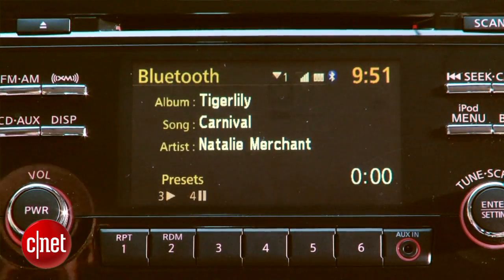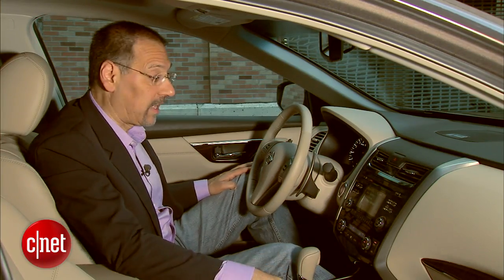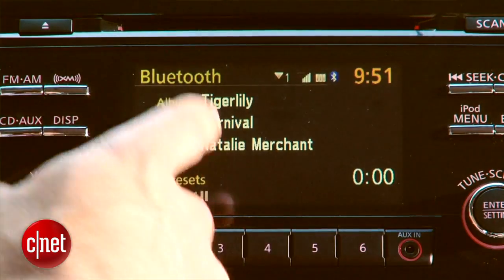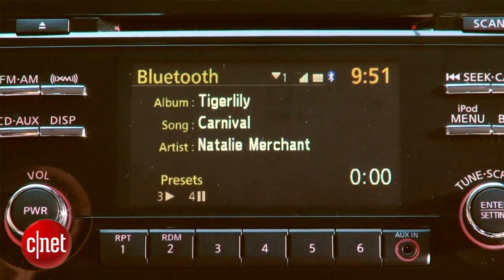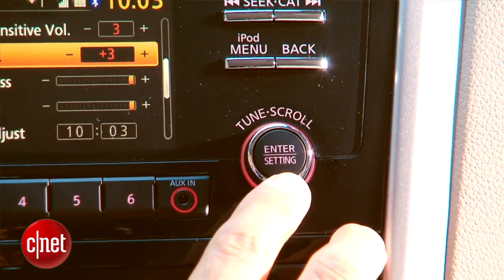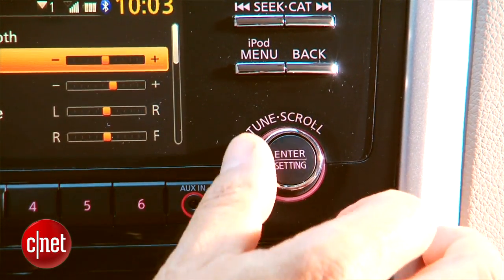Auxiliary can bring up an aux jack, which is right there, dying to be snapped off, or your Bluetooth streaming, like I have my phone connected. And notice we have some really nice meta tags coming in. Everything fits on the screen well. They've used the real estate nicely. This is your controller that lets you roll through selections or press enter. It's a simplified version of the controller you see on the more elaborate head units.